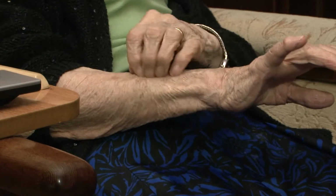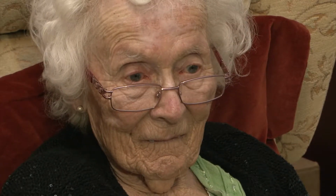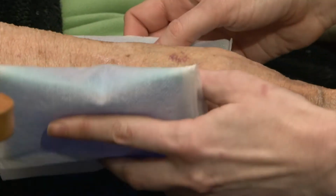Itching can stop a person from relaxing. It can even stop them sleeping, which can have a serious impact on well-being. Iris, I'm going to put a cold compress on your arm. The aim is to stop it getting to that point by making people as comfortable as possible.